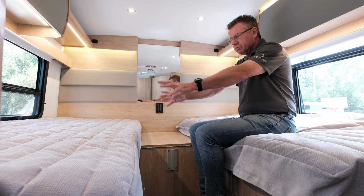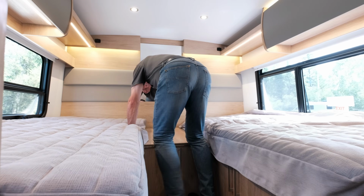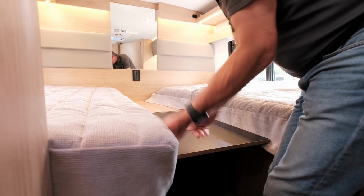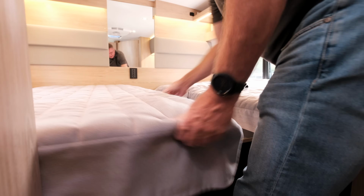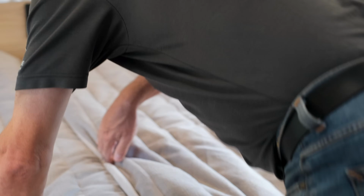So if you want to take your friends with you, you can sleep a person here, sleep a person here, or you can pull it together, make it into a queen bed. Look how simple this is. This slides across. You can see we got the bracket there, and then I just bring the mattresses together, and now I've got a beautiful queen size bed.